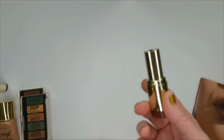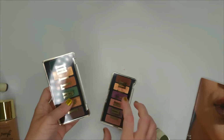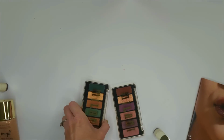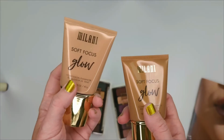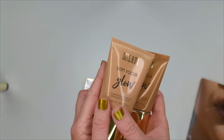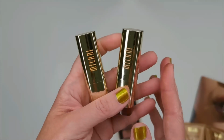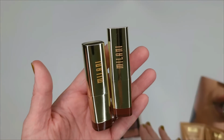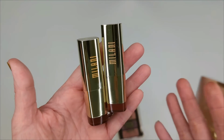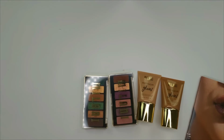I wasn't initially jumping up and down when I first saw them, but these palettes are really stunning, and I'm glad to have these back again because like I said, I really enjoyed this formula a lot, even more than the Charlotte Tilbury one. As far as the lipsticks go, I don't really wear red lipsticks very often, but I'm almost looking at these as a freebie in this collection because the whole collection's $15, but it's worth $24. So there's a savings there anyway, but I'd love to hear what you guys think of this collection down in the comments below.